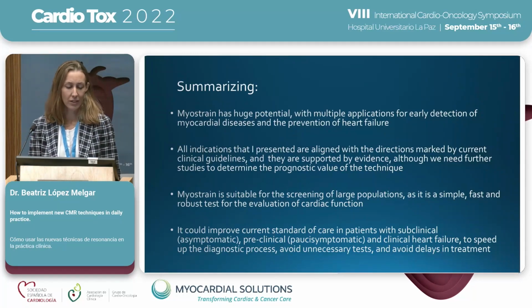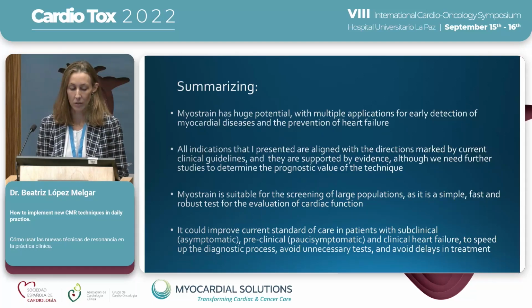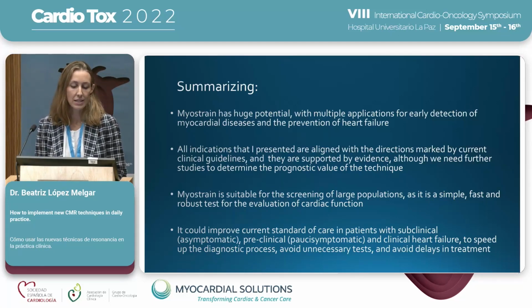So, summarizing, I think the evaluation of myocardial strain to evaluate cardiac function has huge potential with multiple applications for early detection of diseases and prevention of heart failures.